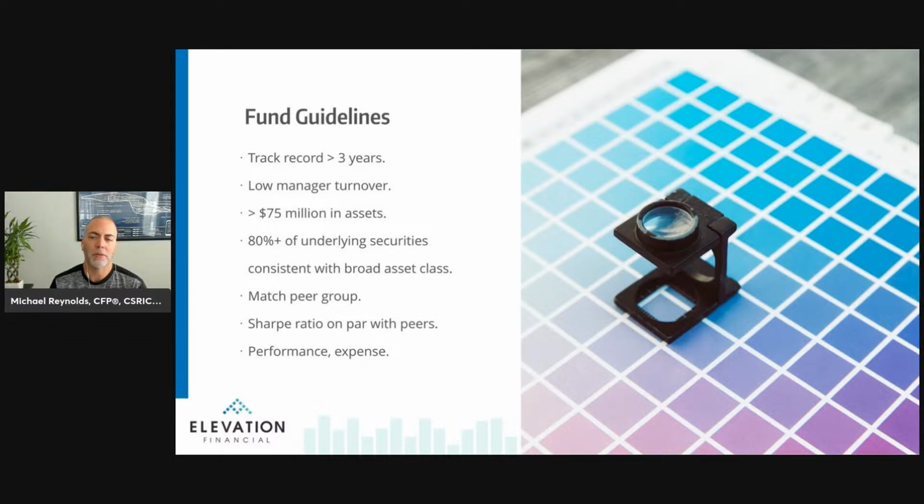So what I look for in funds, if you're looking for ESG funds to incorporate, I typically am going to look for a track record of more than 3 years. So the fund's been around at least 3 years. I'm going to look for low manager turnover.